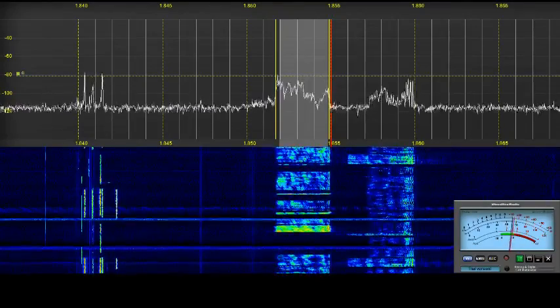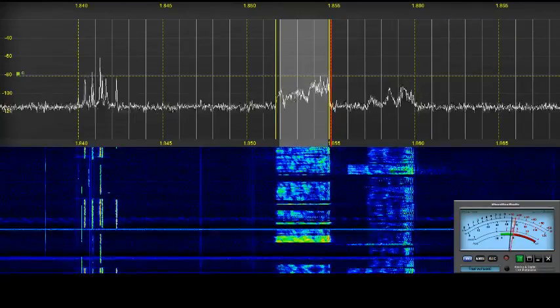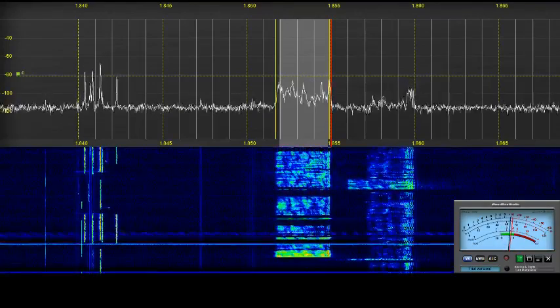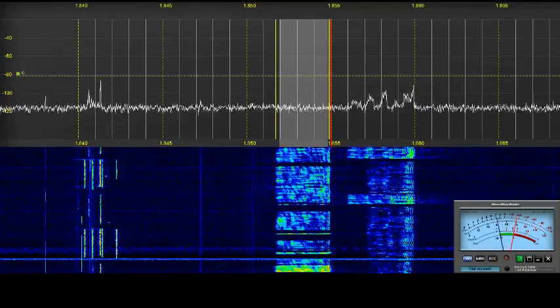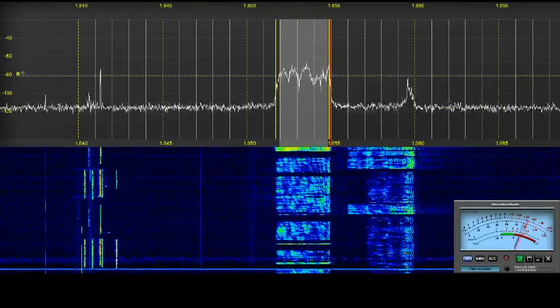I want to see if you see any difference at all. This is on the internal: 1, 2, 3, 4, 5. I'm going to switch back to the external loop. 1, 2, 3. Stand by. And 1, 2, 3. Now on the external loop. 1, 2, 4, 5. This is external loop. 1, 2, 3, 4. Well, yeah, you can definitely hear the difference.